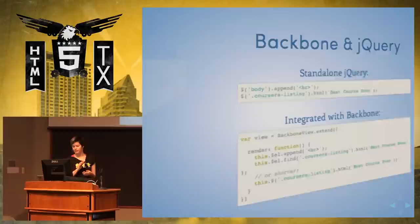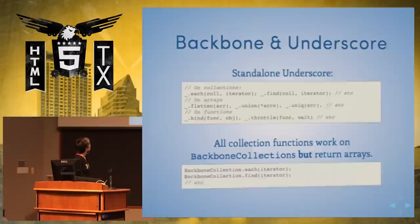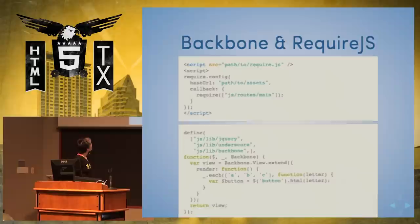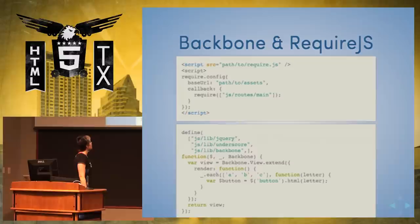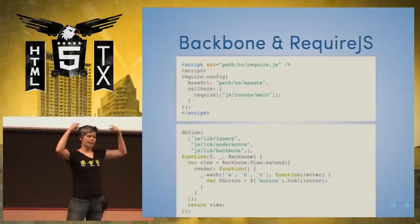Okay, so a few things about Backbone. It is integrated with jQuery if you want to use that to do your DOM manipulation. Every view has a $el, which is the jQuery element associated with it. It's also integrated with underscore if you want to do some operations on it. And we use it at Coursera with require.js, and it works pretty well with that. Require.js gives us a way of managing our dependencies. So instead of us having to remember that we need to load this in that order, we just say for every single view or every single model, these are the dependencies for it. And require.js will look and see, oh, have we loaded it in yet? Oh, no, okay, let's load it in.